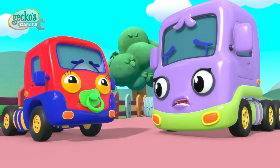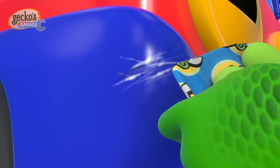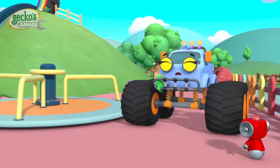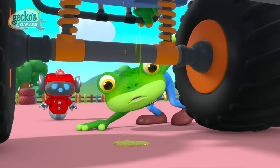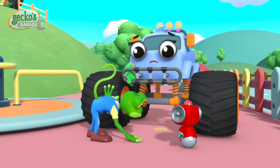Poor Baby Truck. You've got a boo-boo, but you'll be okay. I promise. Molly? Let's take a look at you now, Molly. Are you okay? Oh, no. Molly is leaking oil. I don't have the tools to fix her here. We need to get you back to the garage. Fast!